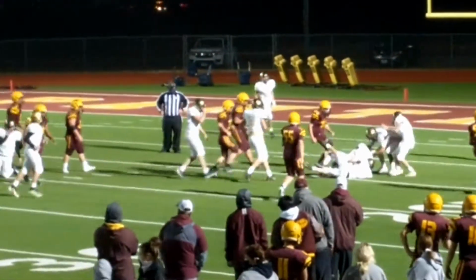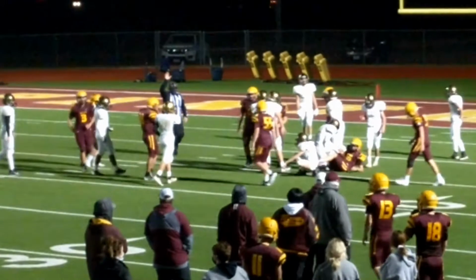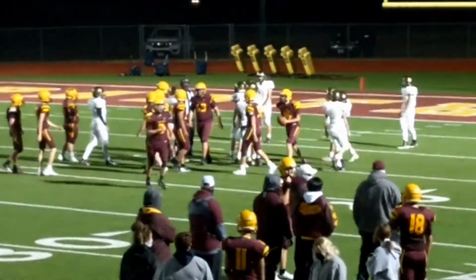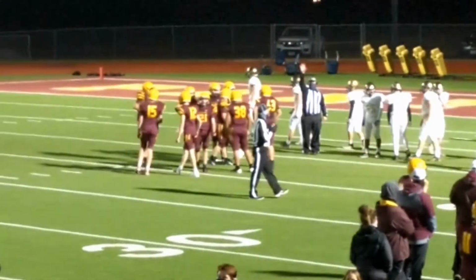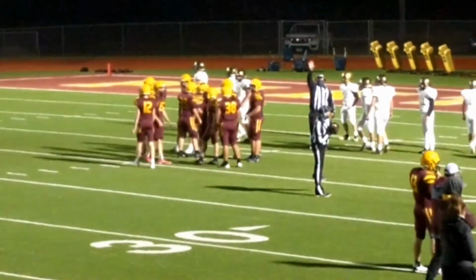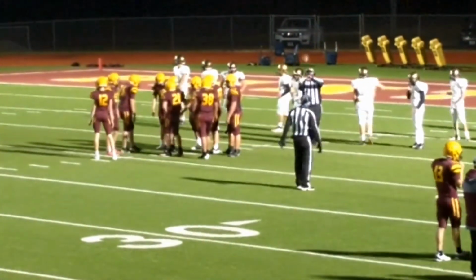Hand off to number 15, Daniels. Some tackles by number 4, Tyler Denlinger. Number 12, Brett Waller. Brings up 2nd and 5 for the Panthers.